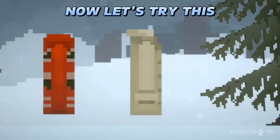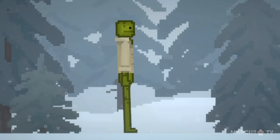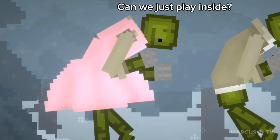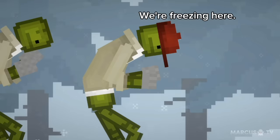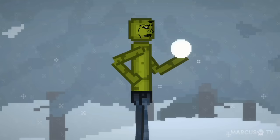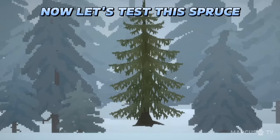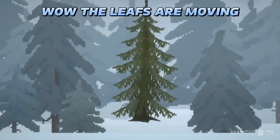Now let's try this. Nice! Can we just play inside? We're freezing here. Poopy! Let's play a snowball fight. Now let's test this spruce. Wow, the leaves are moving.